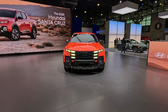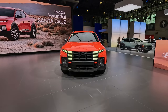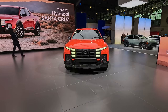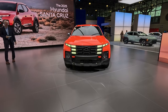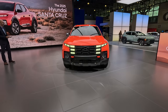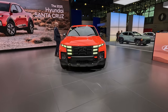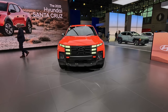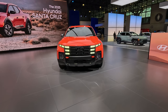Really love this orange color. There's a lot of orange in this general area of the show, and if you go check our previous videos from the Genesis unveiling, you'll see exactly what I mean. But since we are looking at the XRT version of the Santa Cruz, we can talk about the XRT specific front and rear bumpers, the new front grille that you can see is all dark versus the Limited trim we just saw. Wheels and tires we'll talk about here in just a little bit.